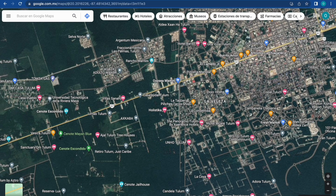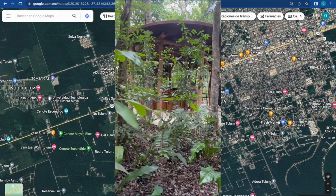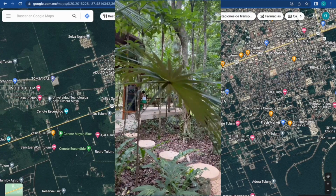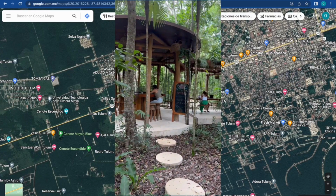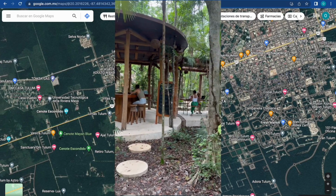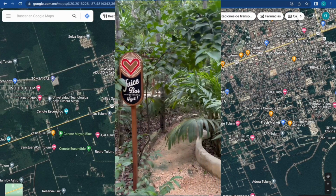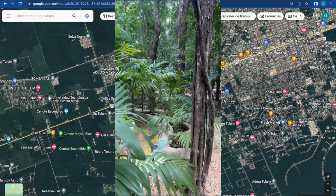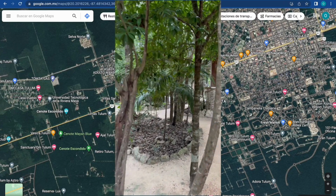Also, something that you need to know about this area in Tulum is that you are getting an experience. You are getting condominiums with amenities that give you the kind of experience that people are looking for when they come to Tulum. So this is very important to know. And we have some videos on the channel that you can check out to see what exactly we are talking about.